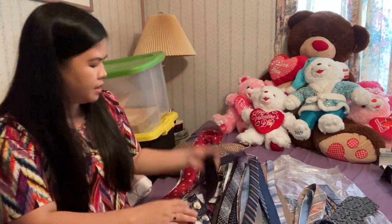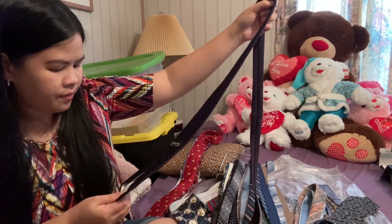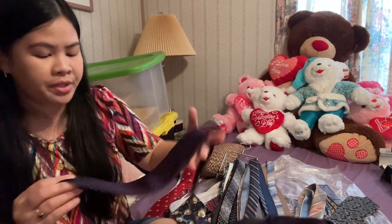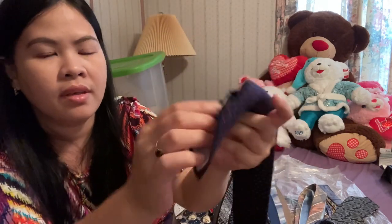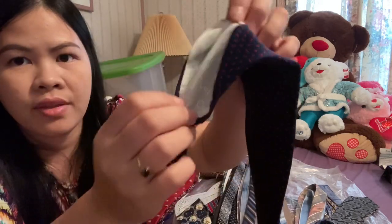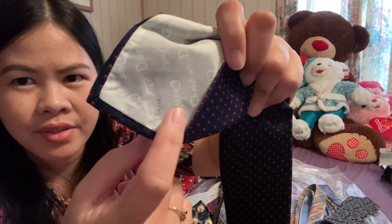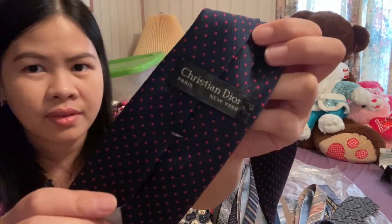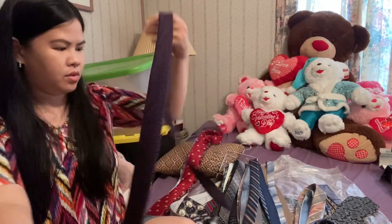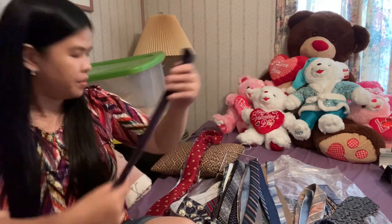Okay, next is this one. This is a Dior. Yeah, this is a Christian Dior type. Did you see the brand of it? This is a Dior over there, and in the back you see this? This is Christian. Is it clear? Yeah, this is a Christian Dior. This is the Dior brand tie that he's got. I never knew that he's got this tie. I just saw it right now.